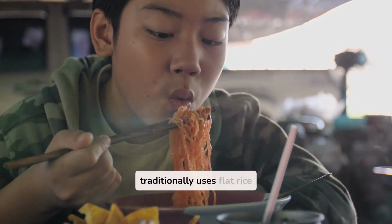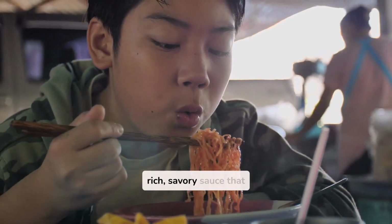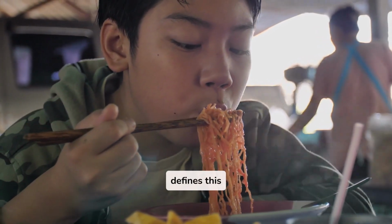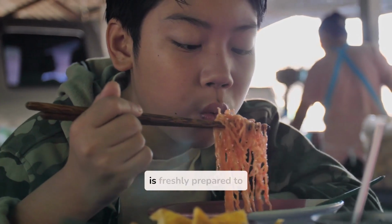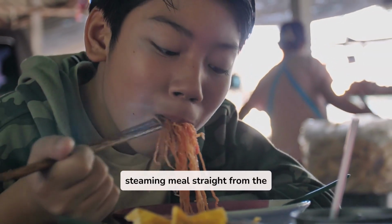It traditionally uses flat rice noodles, which are slightly chewy and perfectly suited to soak up the rich, savory sauce that defines this dish. Each plate of Char Kway Teow is freshly prepared to order, so you're always getting a hot steaming meal straight from the wok.